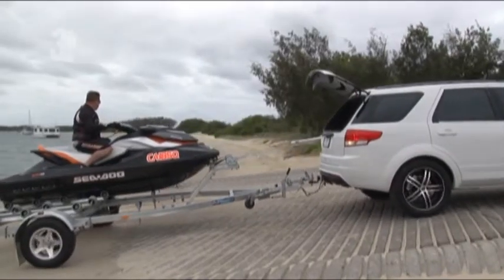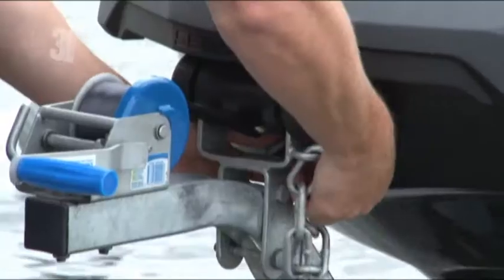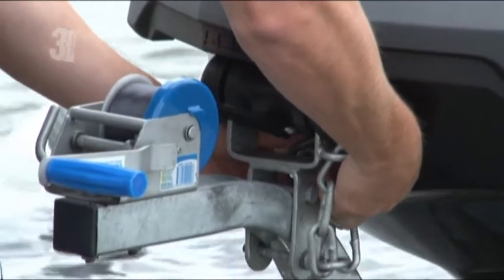When launching your jet ski, take it nice and slow on the ramp and remember to keep the trailer and vehicle straight.